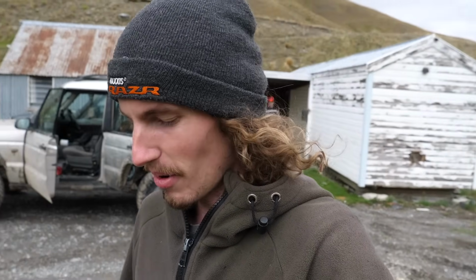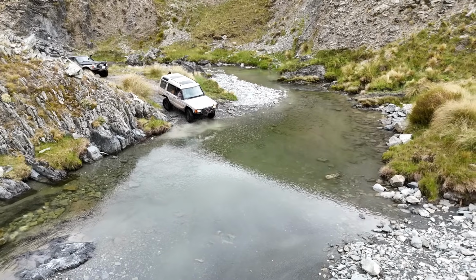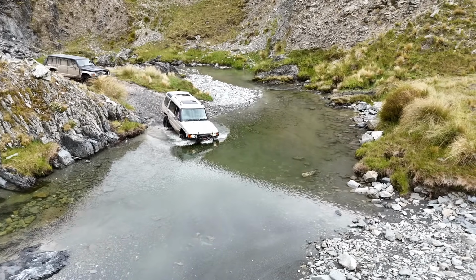Righto, we've had our brunch, all washed up, ready to hit the tracks again. Oh, this is just so good to be out of the city and in such a remote spot. It doesn't get much better than this. I'm loving it.